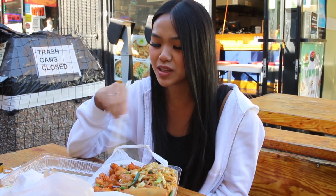But because I am a huge fan of Panda Express, and this heavily resembles a basic Panda Express plate with the chow mein and the orange chicken, I'll give it a 7 for value. Okay. It's pretty expensive. It's more expensive than Panda.